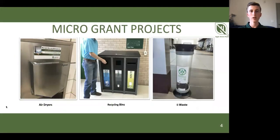Just to give you an idea of what microgrant projects look like, here are a few that we've had in the past. We've had air dryers, recycling bins, and even e-waste bins. So lots of different options. You can get very creative with it. We like to see a lot of student involvement, so anything that can help get students involved and help them be more aware of the Green Fund and what it does are all very good things that we'd like to see as well.